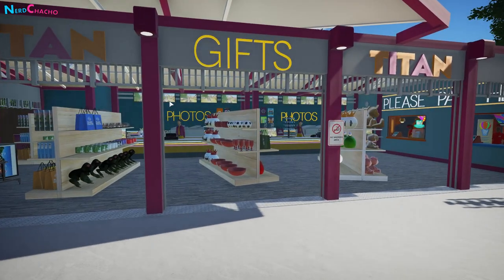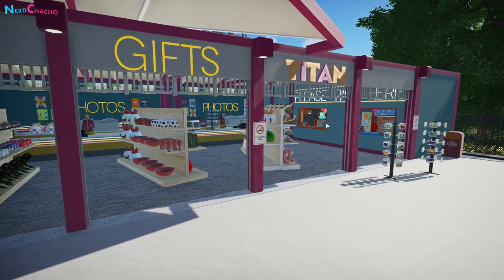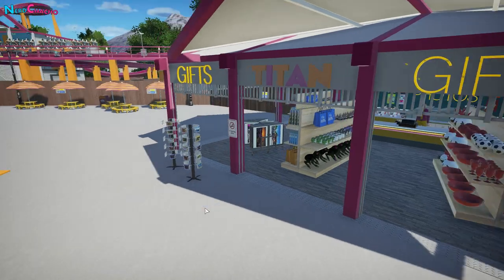And then inside, you've got all of the photos in the actual screens, and you've got all of the staff that are waiting there. The staff have come back. This is the second take I did of this, and the first time the staff were missing from here, and I was like, oh, where'd they go? But they're here now.